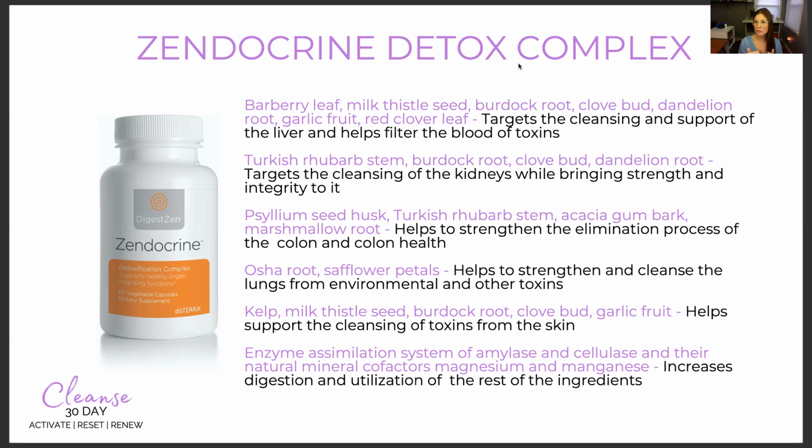basically, I'm not going to go through each one of the ingredients and explain the different things of the burdock root and the garlic fruit and the red clover leaf and all the things. You can take a quick snapshot if you want to remember this for later on. It's really good information. But I will just say overall what this supplement is doing for you. I think that that's more targeted and it'll be easier to remember. So the Zendocrine Complex that you're looking at here, it helps to support the filter organs.